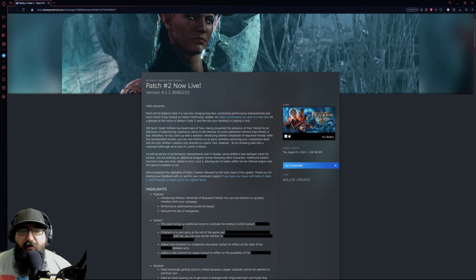As I talked about in my video yesterday, and as they talked about in the last community update, this patch will be covering changes for Karlach and a couple other features, and mainly focusing on Act 3. So they talk about how they introduced Wither's Wardrobe of Wayward Friends. That's a tongue twister, say that 5 times fast. If you have a party member who is in co-op, you can store them or bring them back whenever they enter your party and they leave. You can store them there so they're not just standing around in your camp, which is actually really cool.